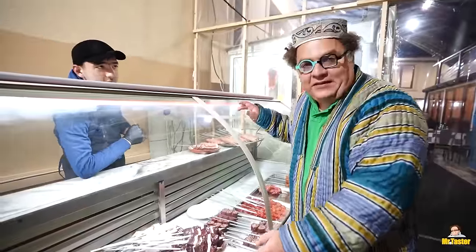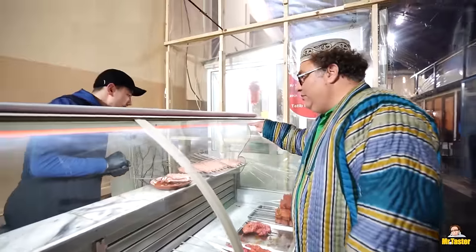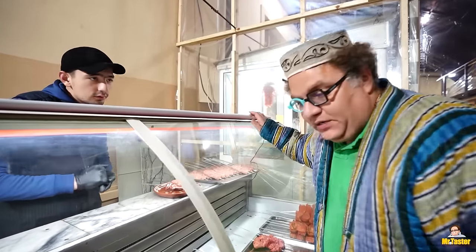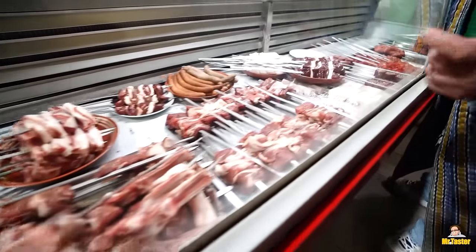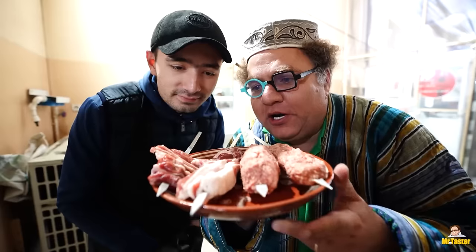This one is gusfand, means sheep. What is this? Gusfand. This one? Gavi, gov, and this is cow, guys, beef. This is lamb and this is lamb. So we will have these two, one of them with bones, one of them without. And yeah, one of this as well. That's it. Three. All right, guys.